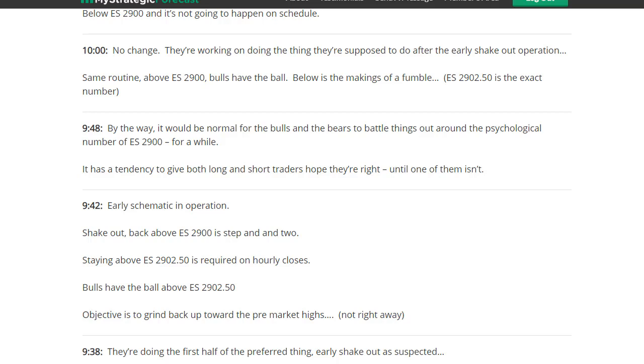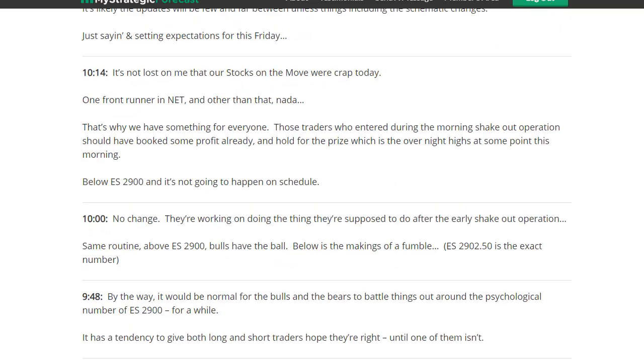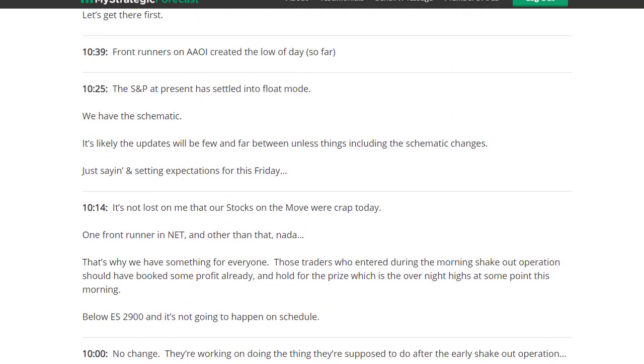Now we just need one more thing, and this is 12 minutes into the day. We just need the market to stay up here, and they'll grind it higher. In awareness, 9:48, it would be normal for the bulls and the bears to battle things out around the psychological number of ES 2900 for a while. Normal, garden variety stuff. Now we move along. It's a pretty boring day as they're grinding sideways back and forth. Chop shop formation, you know the routine.